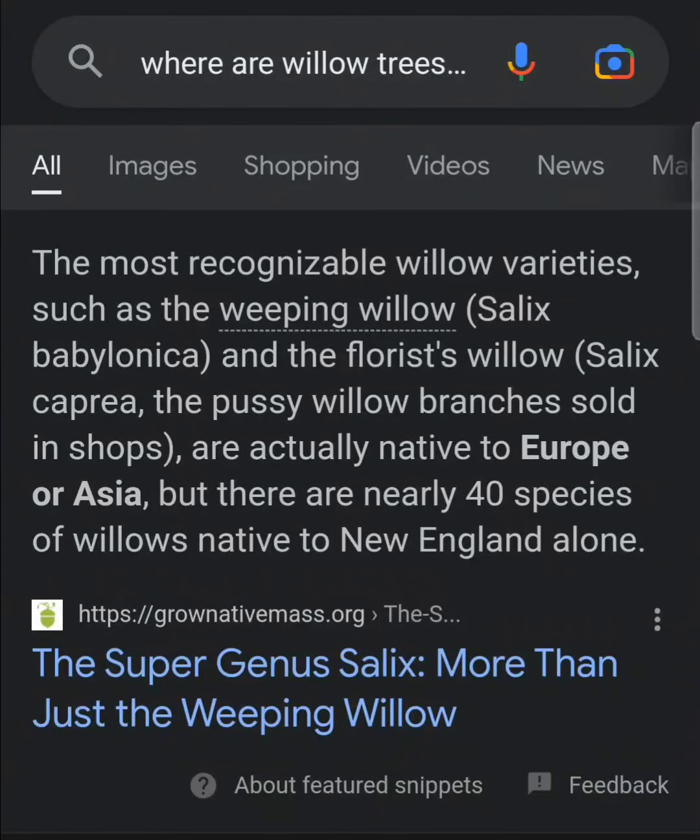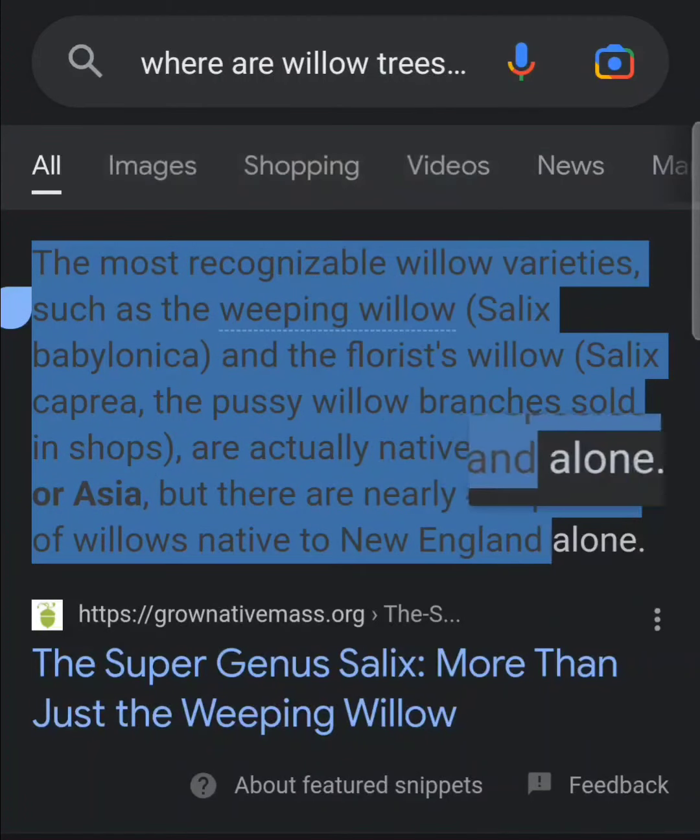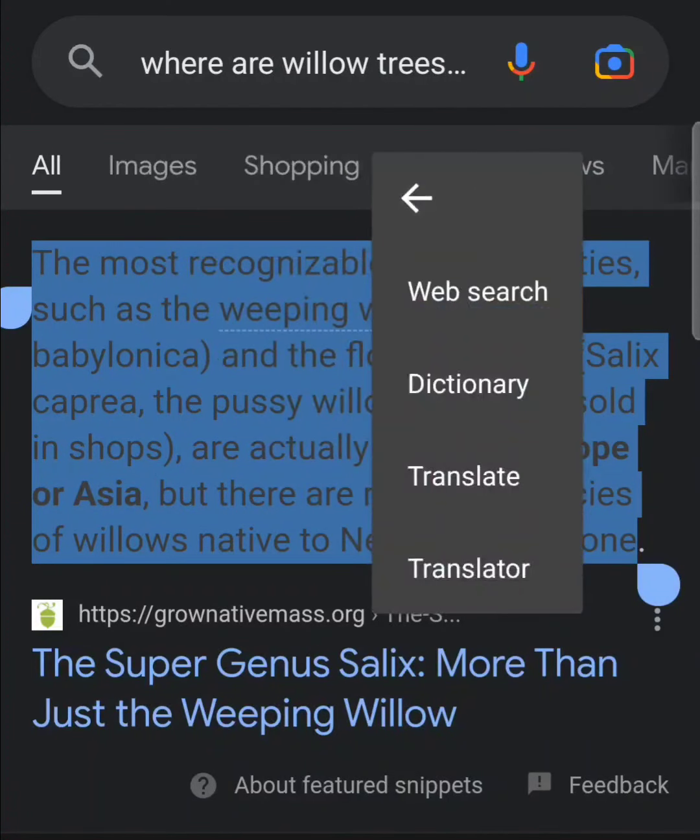All right, so let's look at the willow tree, right? As it says, by the willow trees, we hung our instruments. So let's, just so I don't mess up the words, let's see here.